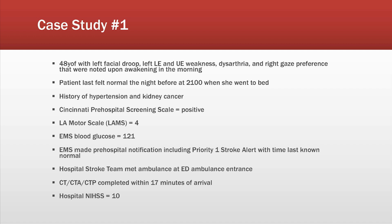In this first case study, we had a 48-year-old female that presented with left-sided facial droop, left lower extremity and upper extremity weakness, dysarthria, and right-sided gaze preference that were noted upon waking in the morning. She last felt normal the night before at 2100 before she went to bed. The history she had is hypertension and kidney cancer.